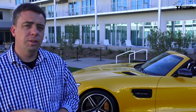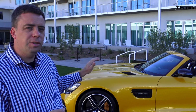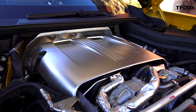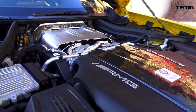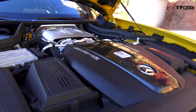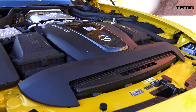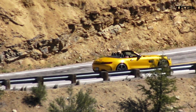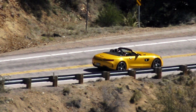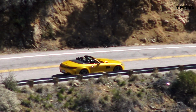The GT Roadster comes in two varieties, the GT and the GTC high-performance version you see behind me. They both have the 4-liter bi-turbo V8, but in the base car, the GT, that engine puts out 469 horsepower and 465 pound-feet of torque. And then the guys at AMG update the turbos, add a little bit more fuel, add more boost, and work on the exhaust system to produce 550 horsepower and 502 pound-feet of torque.